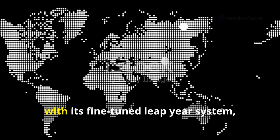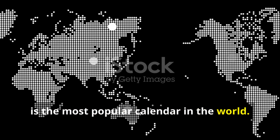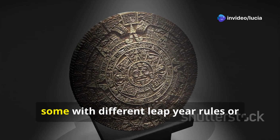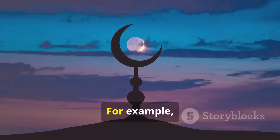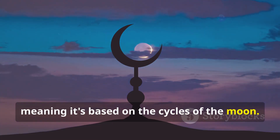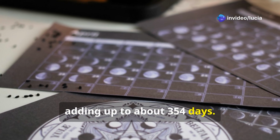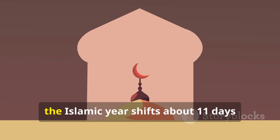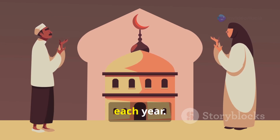The Gregorian calendar, with its fine-tuned leap year system, is the most popular calendar in the world. But it's not the only one out there. Different cultures have their own calendars, some with different leap year rules or unique ways of staying in sync with the sun. For example, the Islamic calendar is a lunar calendar, meaning it's based on the cycles of the moon. It has 12 lunar months, adding up to about 354 days. This means the Islamic calendar doesn't have leap years like ours. Instead, the Islamic year shifts about 11 days earlier compared to the Gregorian calendar each year.